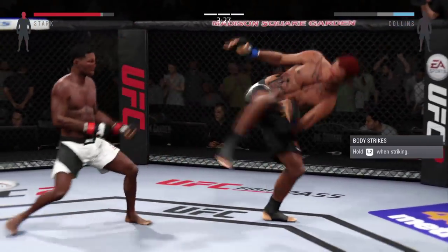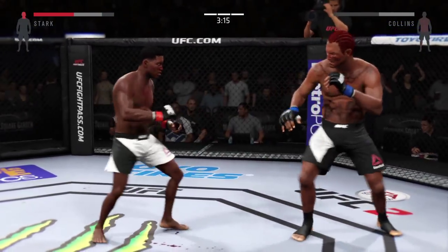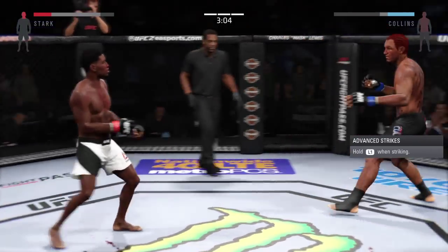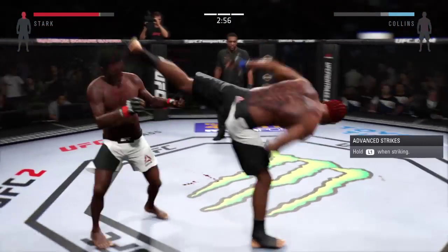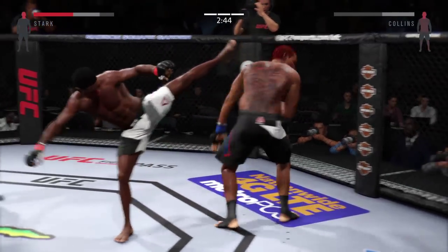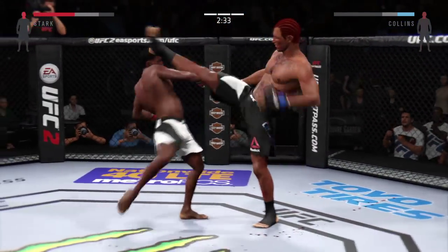The Apex gets caught with a kick. And again, he connects with the kick. Nice roundhouse kick to the body. Oh, big knee! Those are nasty knees. Oh, head kick! Oh, that caught him! Nice combination. He connects with the head kick.